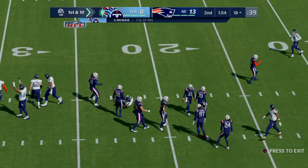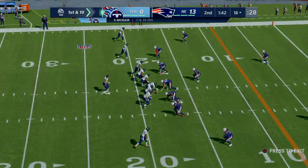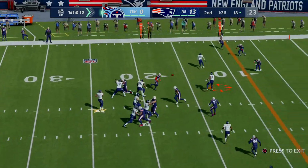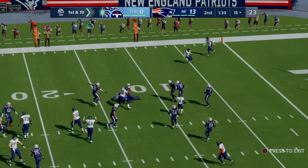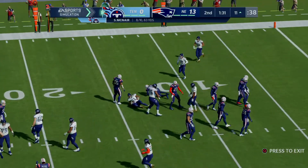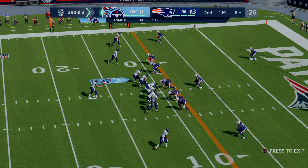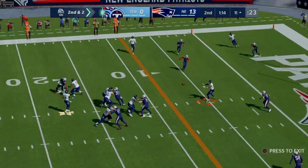And he will find his man on the end round. Complete. 11 more on that one, and another first down. A gain of 11 on the play. First down. From the shotgun, he'll look to throw. And a quick throw here, that's complete. A good pickup there. 8 yards on the first down completion. On the pickup brings up 2nd and 2 at the Patriots' 11-yard line.